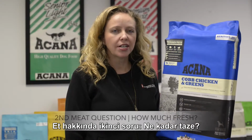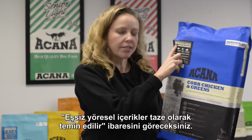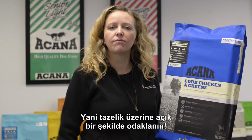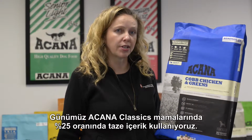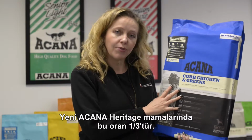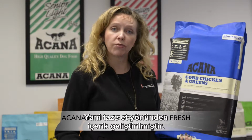The second meat question is how much fresh? You see at the top of the bag here it says unmatched regional ingredients delivered fresh. So obviously our focus is on fresh. Currently in today's foods we're using about 25% fresh in ACANA Classics. In our new ACANA Heritage Foods, all of them will be 1/3 fresh, so more fresh meats.